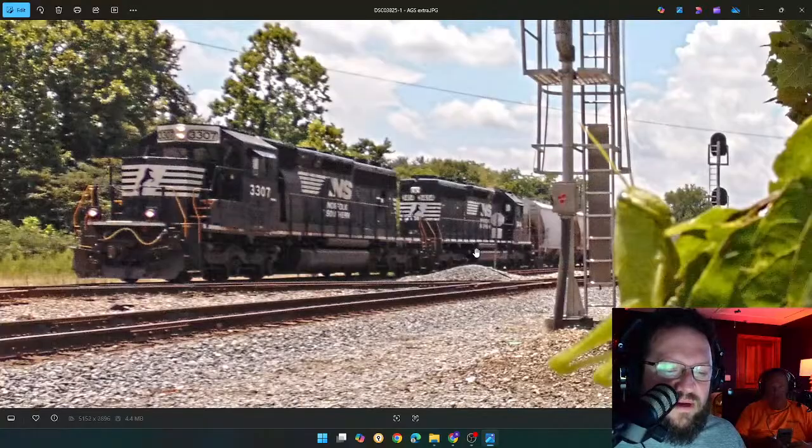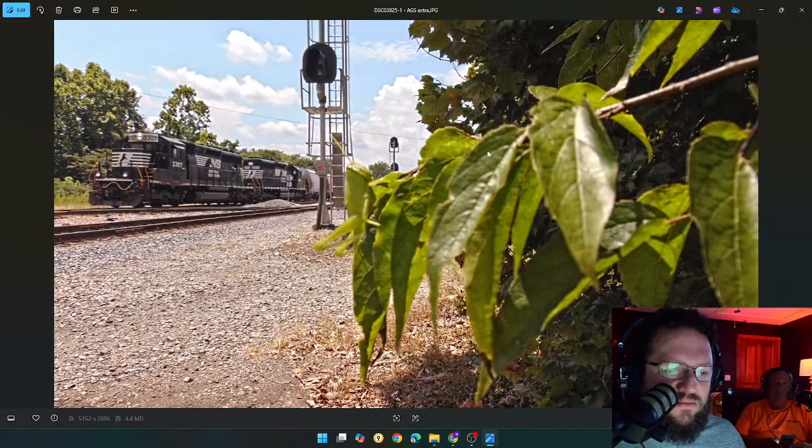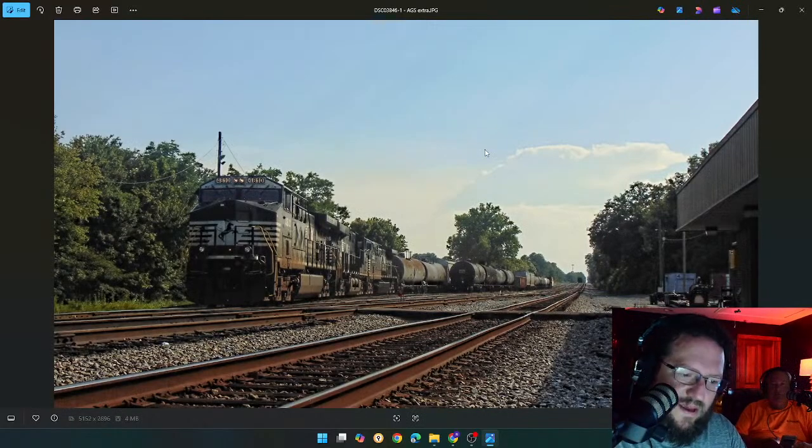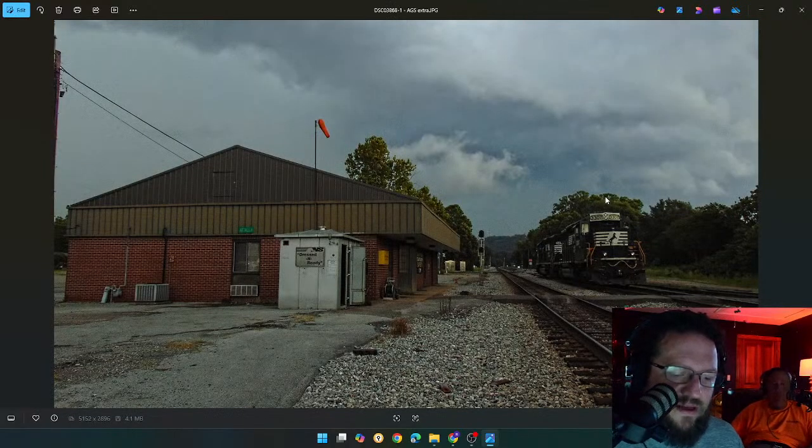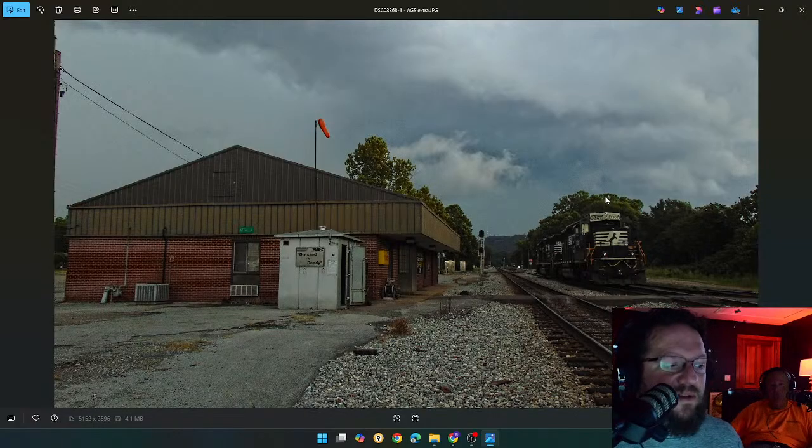3307 and 3414, chilling by the signals. Looks like a banana tree. Almost like tobacco leaves. Yeah, that too. That's cool. 4810 coming on the line. Actually, I guess he's waiting, but he's waiting with his nose out a little bit. There's one going off in the distance, one on the siding, and he's sitting here. He's running. His lights are on, but his main lights are not. 3307, dressed and ready. The door open. You can't get much ice with the door open like that.